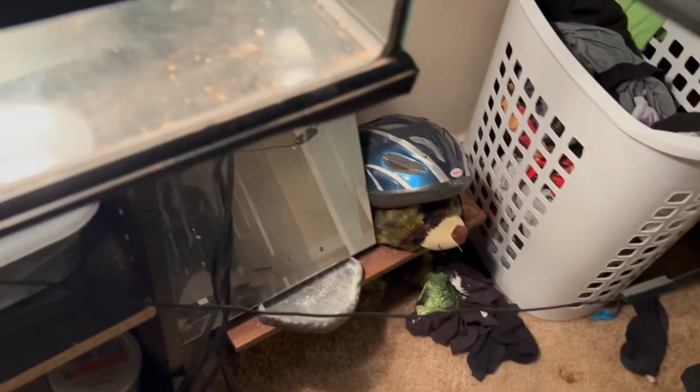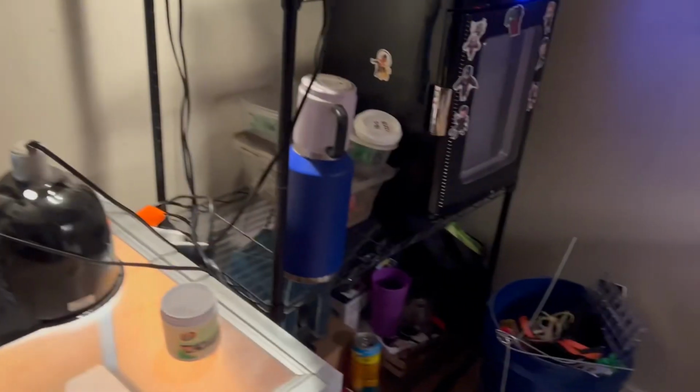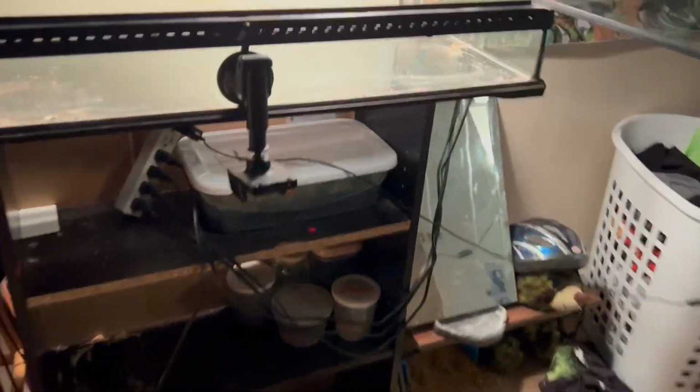Okay, so I'm very sorry that I wasn't able to record me selling the baby beardies to Brandon, but guys, I got something else for you. I'm recording on my phone currently. I actually got a new pet. It's a Savannah monitor. He gave it to me practically for free.